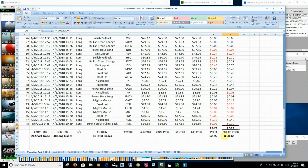And total, she had 26 short, 48 long, total of 74 trades. 275 was the profit, risk on profit 842. So, in spite of the markets being all over the place, I think Holly handled it very, very well.